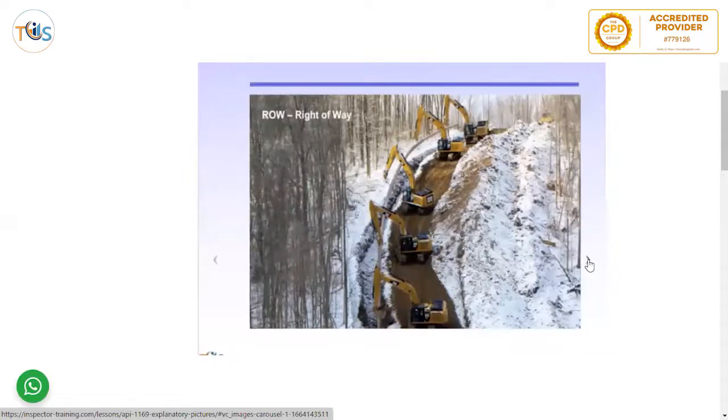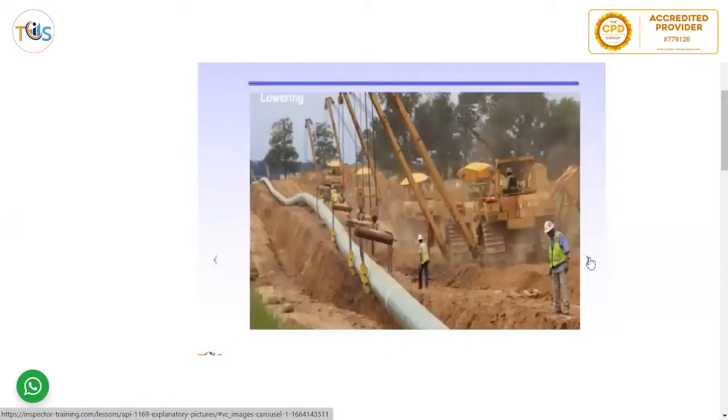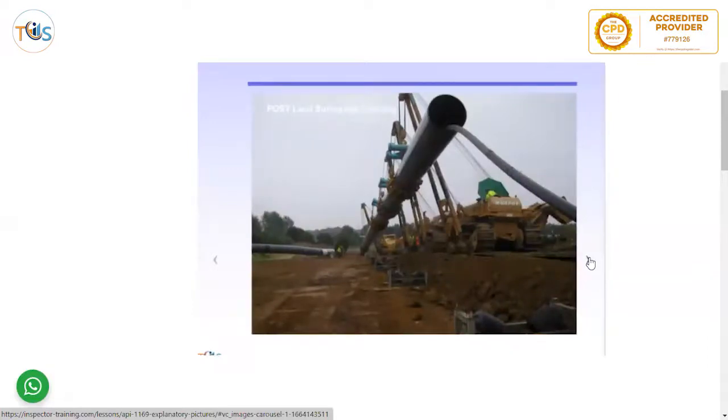This is again a side boom, and the trench that is created for the pipe lay, they call it right of way. Here is another angle of side booms putting the few pipes that are welded together inside the trench. This is another angle, more pipes they're putting in the trench, and then another angle where they're lifting them and putting them in the trench.